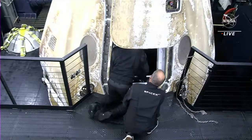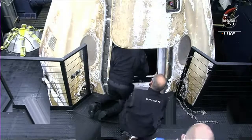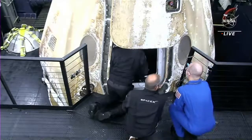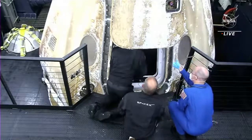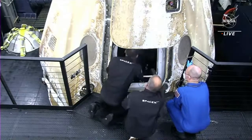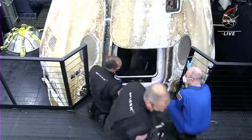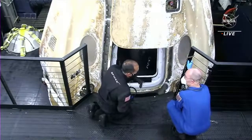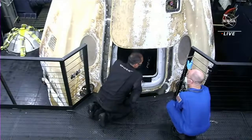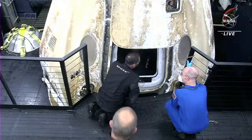You can see those two windows on either side of the hatch. That's what gave the astronauts a view. Earlier, they said they had a great view of the International Space Station. And even upon launch day, they gave us some views as they were heading to the space station. So those are their two windows that they've been able to look out during their journey aboard this spacecraft.